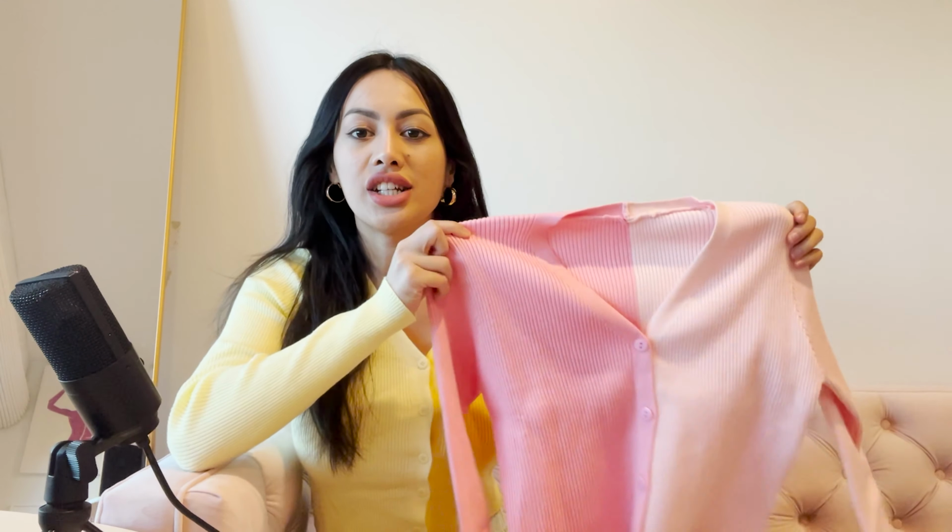This is the pink version. So I love two-tone. I think of Stowed, but this is definitely for a fraction of the price. I think it was under $20. I got this for like $12 to $17, which was typically the price range for all these items that I got. And you can shop all the links below, don't forget.